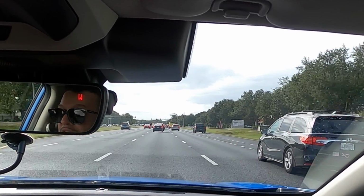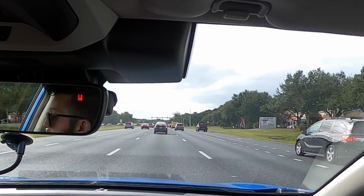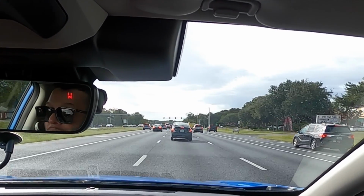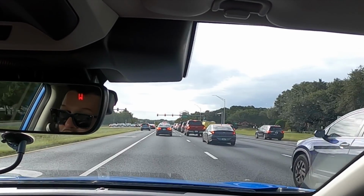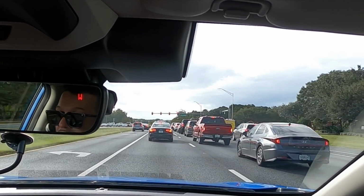Even with the torsion beam suspension in the rear, it's still going to be hard to keep up because it has 250 horsepower, whereas here, you're not even getting 200 horsepower in the RS.